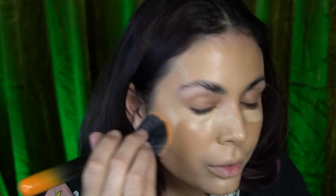And this is quite light, so hopefully this could level out my skin a bit. I really am so impressed with how olive that foundation is. I'm telling you, if you're light, like light medium olive, it's so hard to find foundation. So I really am impressed with that.